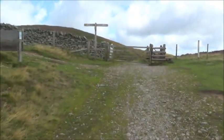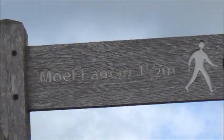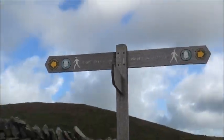As you can see, a runner, you get a lot of runners up here. You can walk it, but I don't think I could run it. But anyway, if you turn right, you'll head to Moel Famau. So if you head that way, you come to Moel Famau, and if you go that way, which is the way I'm going, you come to Moel Arthur, 1 mile. But I actually won't be climbing Moel Arthur. I'll be reaching Moel Llys a Coed.